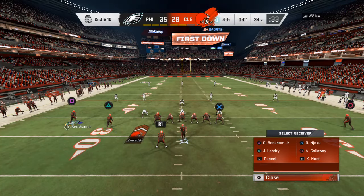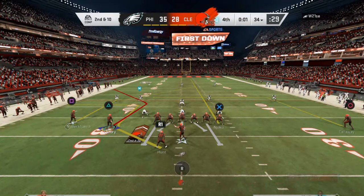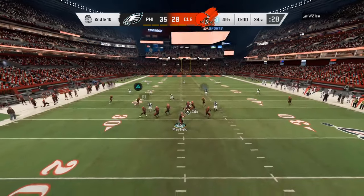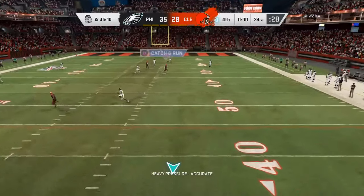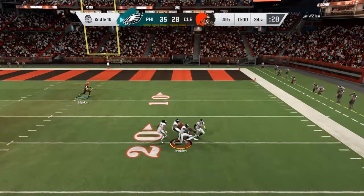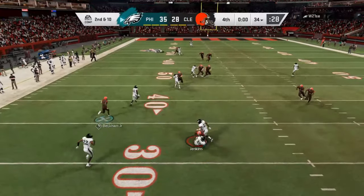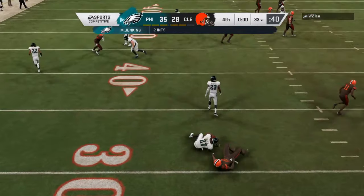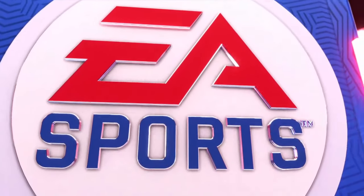From the 34, they'll come to the line on 2nd and 10. One final shot. They'll look to throw. He's going to let it fly. And, a crusher there as it's intercepted. Picked off by Malcolm Jenkins. And that is going to seal this victory as time runs out.